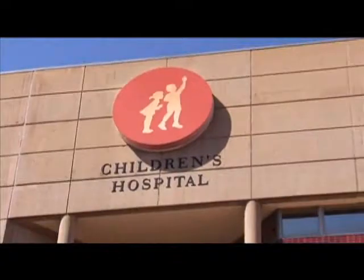We are here in front of Children's Hospital of Alabama, and I tell you what, when this facility opened way back in 1911, it opened with, get this, 12. Yes, just 12 beds. But as you can see, it's grown just a little bit since then. In fact, it has grown to become the 10th busiest pediatric medical center in the entire United States. Let's go inside and take a look.